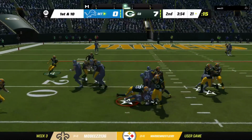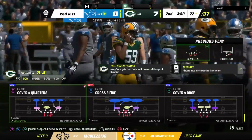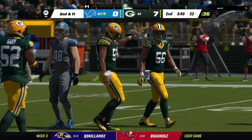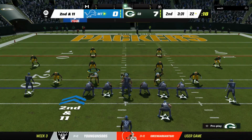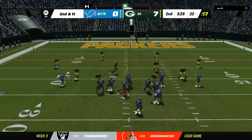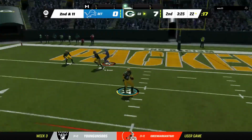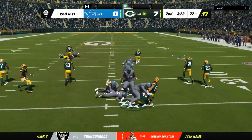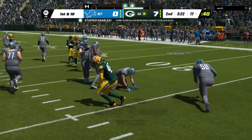On first and 10, it's Swift, and he is going to be stopped cold behind the line of scrimmage. Officially, it's a 1-yard loss. That's going to bring up second and 11. Looking to throw, Riley. Oh, he rifles one, and that's going to be intercepted. And the Packers are going to get the football back at their own 17.